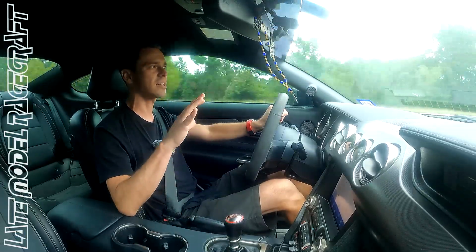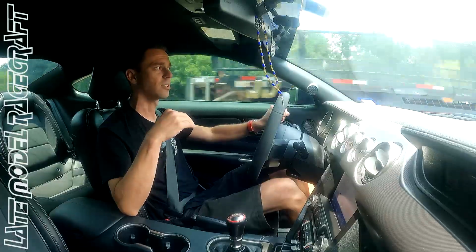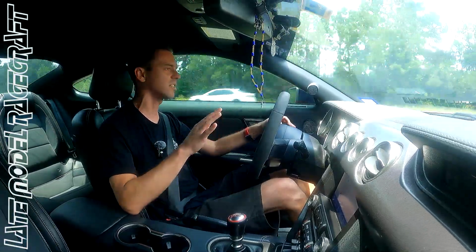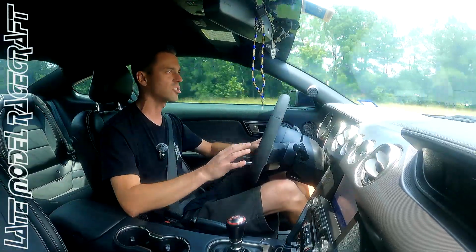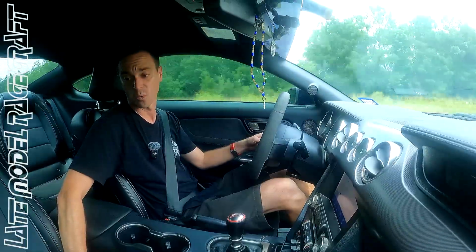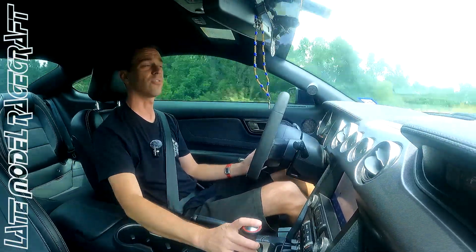And this thing still has stock manifolds, stock cats, stock mufflers, complete stock exhaust system. So this car honestly drives and idles just like a 100% stock car, just with 300 rear wheel horsepower more than it came from the factory. That was fun as shit.